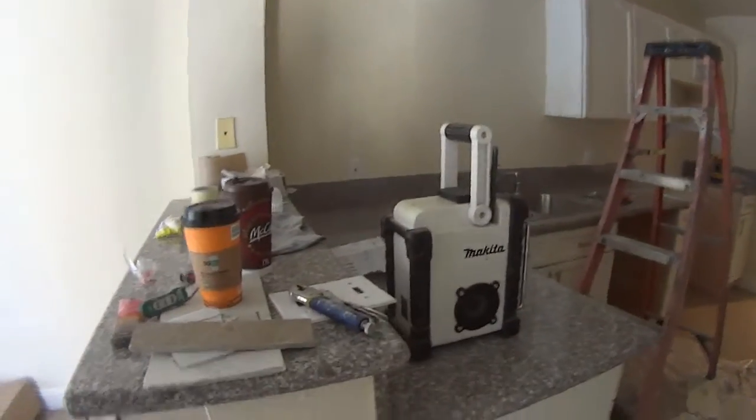Let's see, no way I can turn anything on here. And you can see they're working on the lights. All the appliances have been removed. Here's a granite counter.